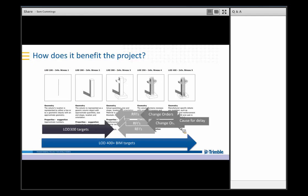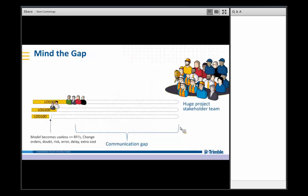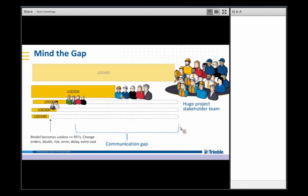A little bit prettier representation of what we just went through here, and again we can see the communication gap inside here. Actually, as we move up these levels of development, it gets a lot smaller until we get to the LOD 400 level, where everybody is involved as early as possible, which means that we have a lot less requirement for questions, change orders, and obviously mitigating risk inside there as well. Essentially, more people have got more information to make much better decisions.